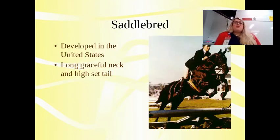Saddlebred, they are a jumper horse, again, in the United States. It doesn't really say it on here, but their colors kind of vary. It's usually somewhere in the browns, but they vary depending on what's bred into them. They have, just like the Arabian, a high setting tail. They are what we consider a show horse.